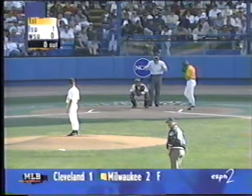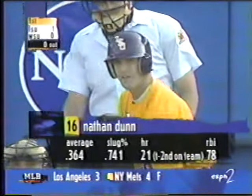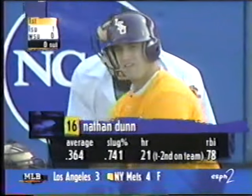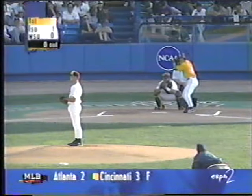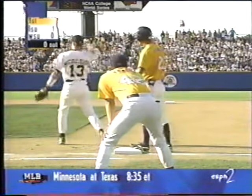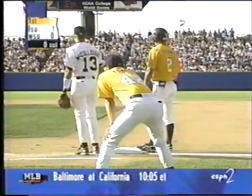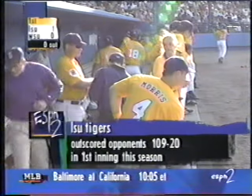Dunn stands in at .364, tied for second on the club with 21 homers, tied for second with 78 RBIs. He's also drawn 56 walks this year. He doesn't chase a lot of bad pitches. Throw over to McCullough. Well, what a tough start for senior Brandon Baird.